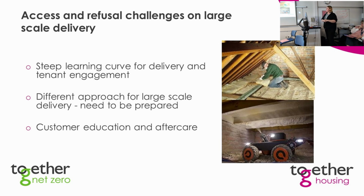We've had massive steep learning curves in all of our retrofit and renewable heat projects. And one of the biggest issues we've had is tenant refusals. So we had about 20% of tenants refusing insulation, even though it will save them money. We've managed to get that right down, thankfully, because we've been working on collecting that data to prove the cost savings. We have actually looked at how costly a heat pump is to run, and it's £2 a day.